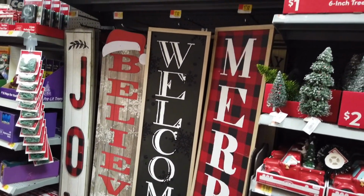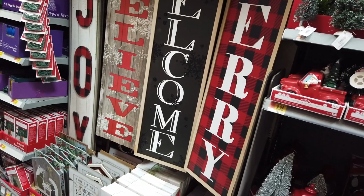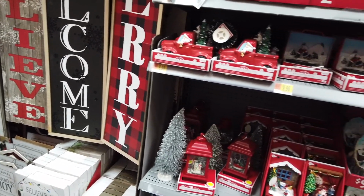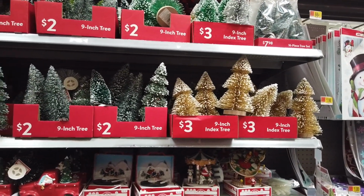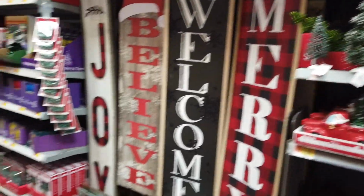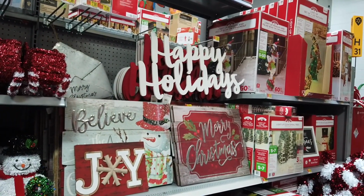These signs are amazing. $17.92, and they're huge. As well as more of the bottle brush trees. Some more signs. A big happy holidays. That one's really nice.